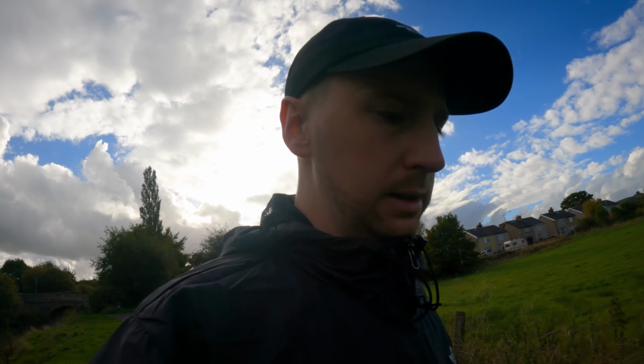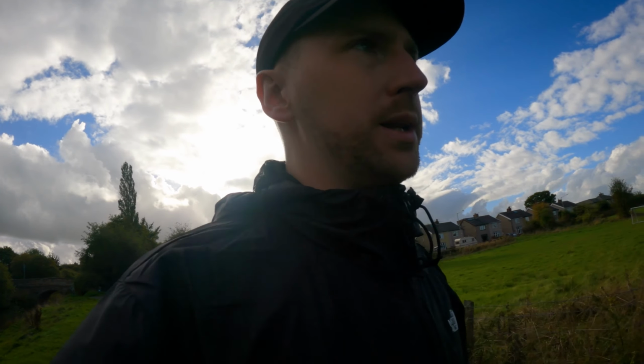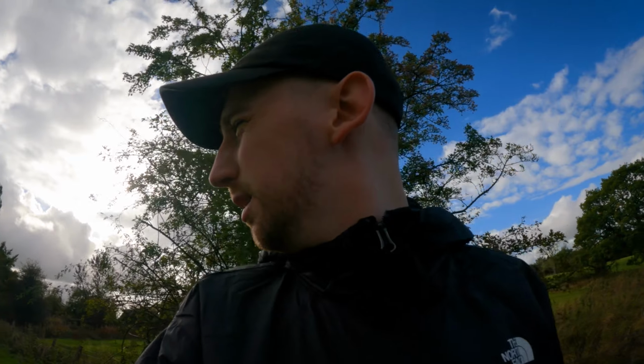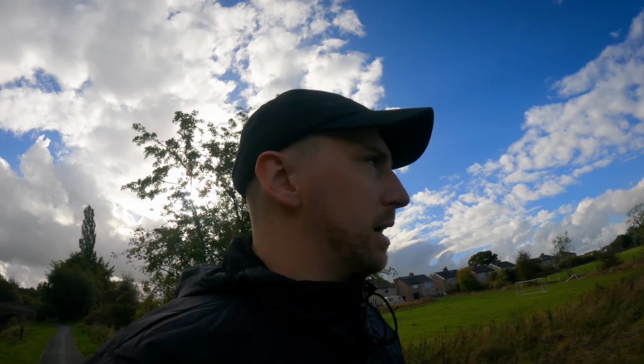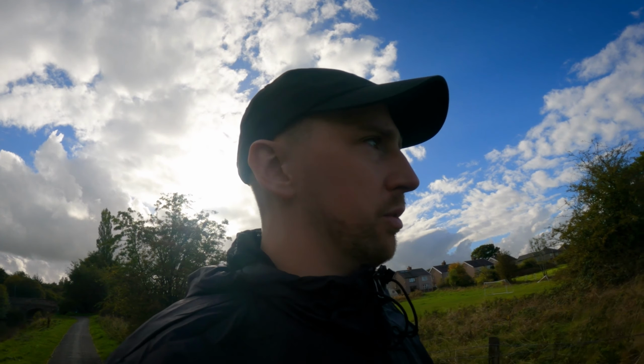So today I've brought my wind filter, so hopefully that helps a little bit. I've decided to run on the canal today rather than a trail, just because it's been really wet and windy and pouring down, like torrential downpour. So I thought that if I run on the canal, at least it's going to be somewhat dry and not as muddy.